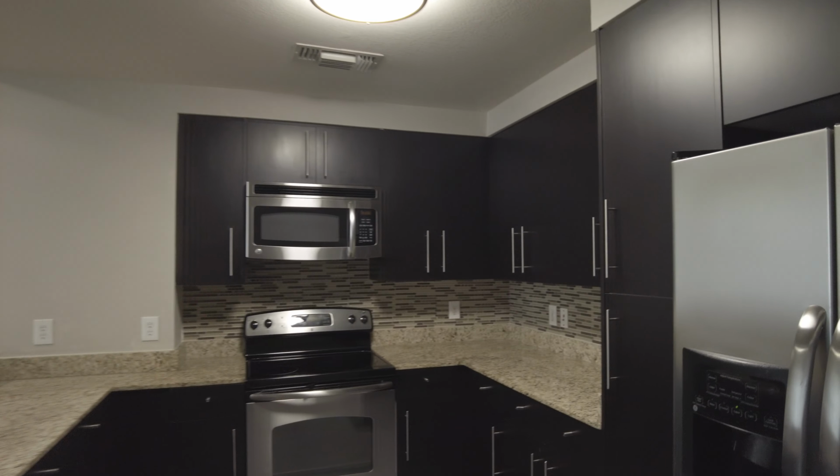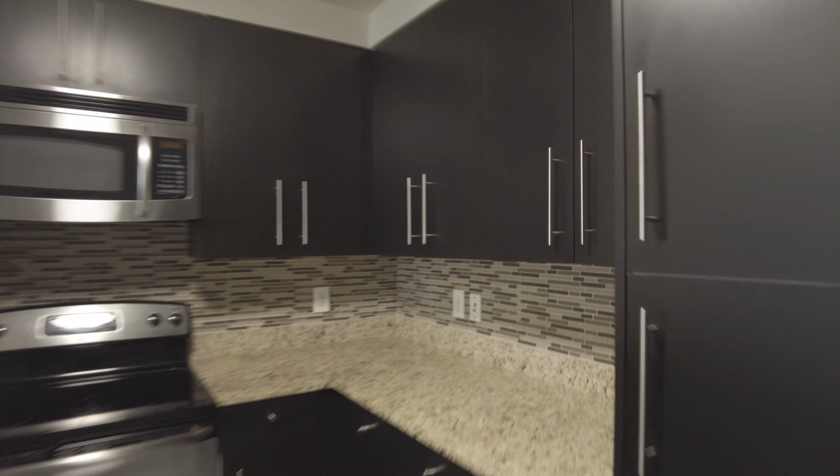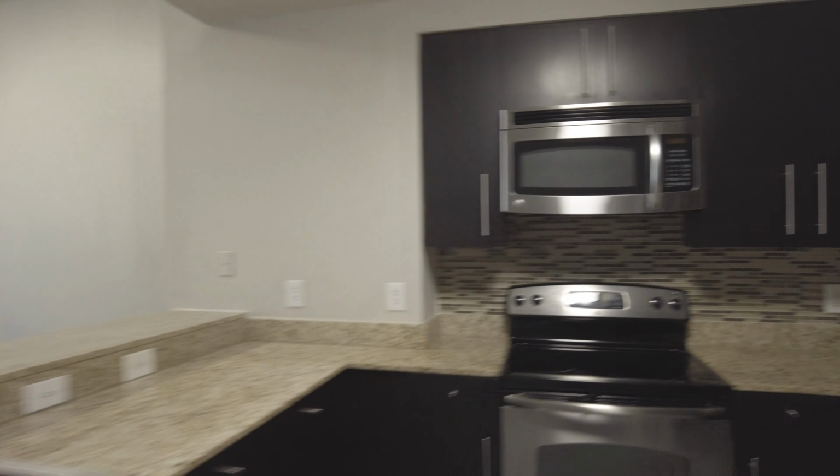You've really got a lot of a nice. I like this backsplash, by the way. I do like this tile backsplash. That's really cool. So it's a subway tile. And then now let's go into the living area.